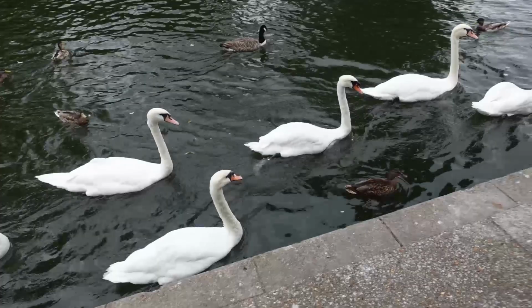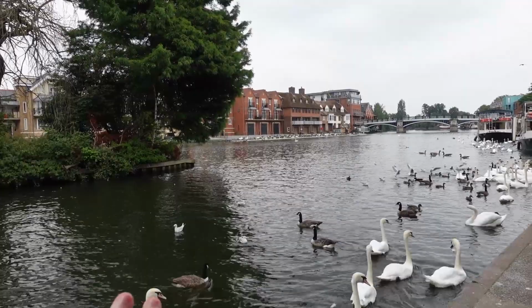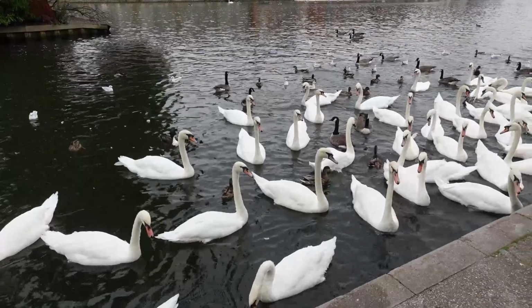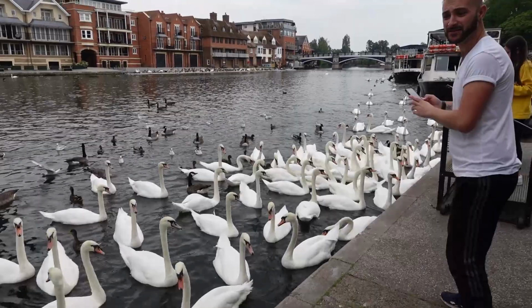Oh, pigeon! There's also loads on the opposite riverbank over there. I think technically the other side of the river is Eton. Am I right? Yes, I think it is. Yes, so we're on the Windsor side. Yeah. That over there is Eton. So they are very posh birds on the other side. I don't think I've ever seen so many swans in one place. It's mad, isn't it? They might eat your phone.